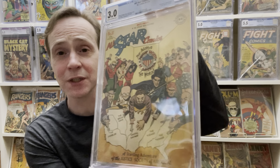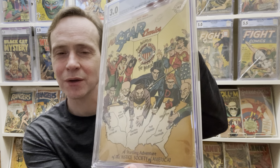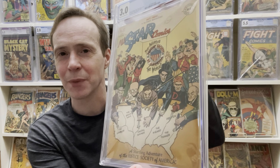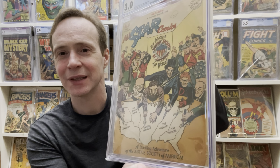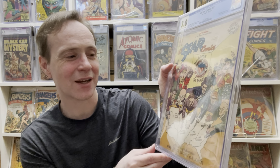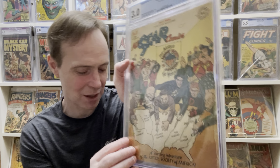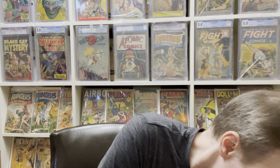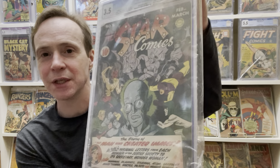This is All-Star Comics number 37. This is the first appearance of the Injustice Society. So you can see all the JSA are in the background and they're all in bondage. And then you have the Injustice Society all together here. And they're all kind of all the bad guys for the JSA. Kind of cool.